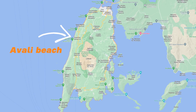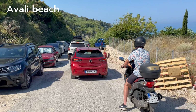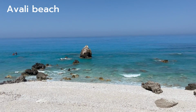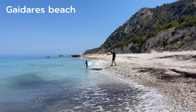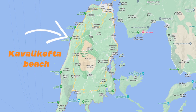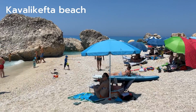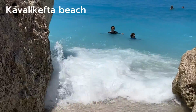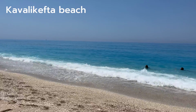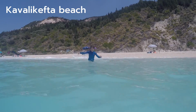On day 5, we drove from Karya to Avali Beach. Again, a stunning beach at the end of a never-ending twisting narrow road. We drove a bit further towards Gaidores Beach, where we had the whole beach to ourselves. In the afternoon, we visited Kefta Beach, which is along the same road as Avali Beach. This beach is more organized with more parking possibilities and is much busier. But if you pass the main beach with its huge rocks and walk toward the south, you can find a long stretch of beach, which was also wonderful for swimming.